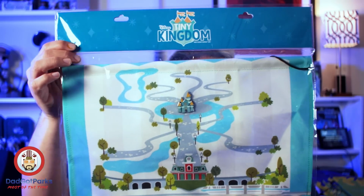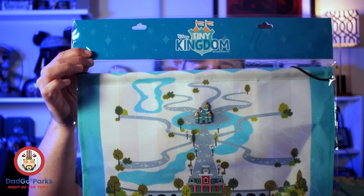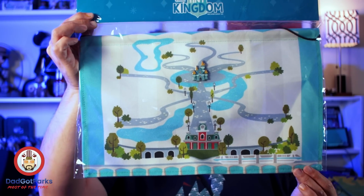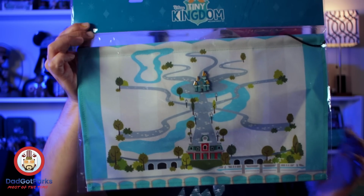It is called the Disney Tiny Kingdom, and it's like a little flag, and you're supposed to collect their trading pins. It's a series of trading pins, and you put your little pins on here. It comes with one of the pins, and you can collect all the pins. Each series is 24 tiny pins. It was $7.99, but I don't know if I'm gonna even try and collect the tiny pins. I just think this is a pretty cool way to display your pin collection. So I'm gonna stick my pins on here. So for $7.99, I got a cool place to hang some pins.